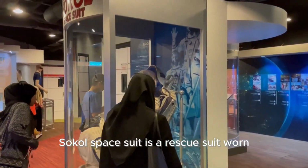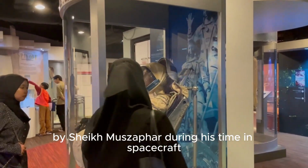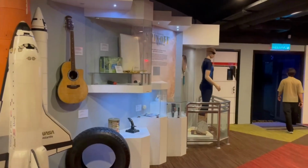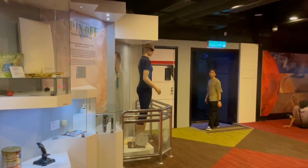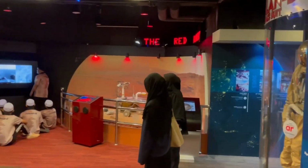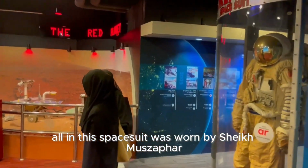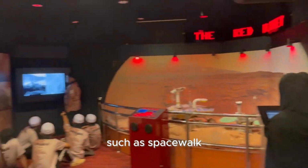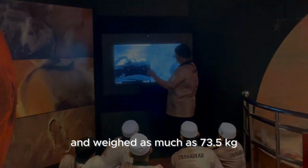The so-called spacesuit is a rescue suit worn by Sheikh Muszaphar during his time in the spacecraft. It weighs as much as 9.5 kilograms. The other spacesuit was worn by Sheikh Muszaphar during his extravehicular activities such as spacewalks and weighed as much as 73.5 kilograms.